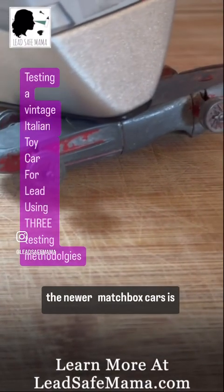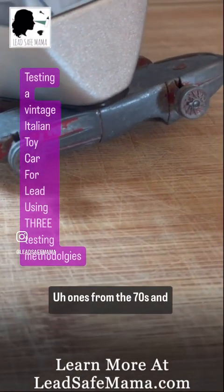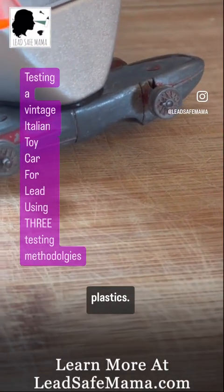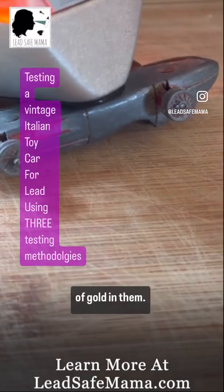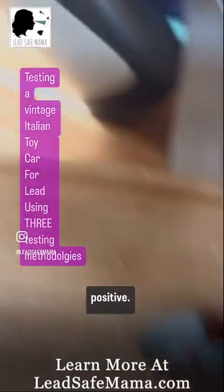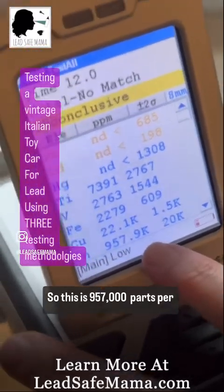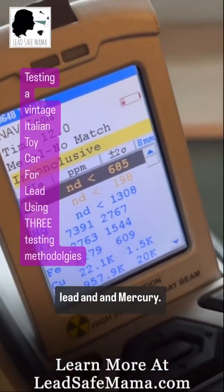One thing to know about the newer Matchbox cars and that sort of thing, they're generally lead-free. Ones from the 70s and 80s can have lead or cadmium in the plastics, but the paint on these is often lead-free and even sometimes has a trace amount of gold in them. This is not testing positive. So this is 957,000 parts per million zinc. So it's 95% zinc. It's testing negative for lead and cadmium and mercury.